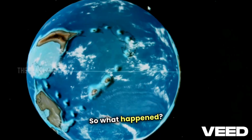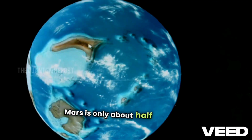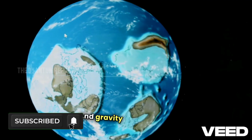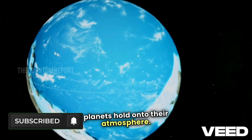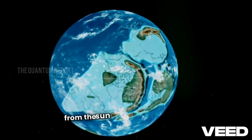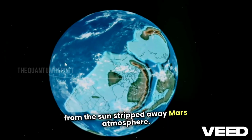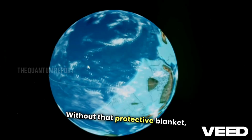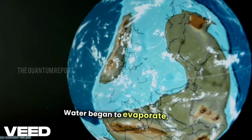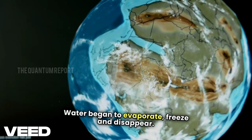So, what happened? Mars is only about half the size of Earth. That means its gravity is weaker, and gravity is what helps planets hold onto their atmosphere. Over time, the solar wind, high-speed particles from the Sun, stripped away Mars' atmosphere. Without that protective blanket, surface temperatures dropped drastically. Water began to evaporate, freeze, and disappear.